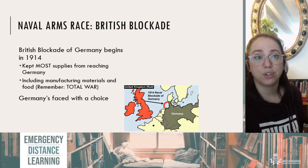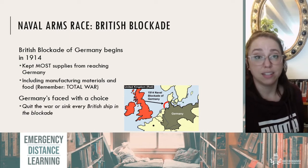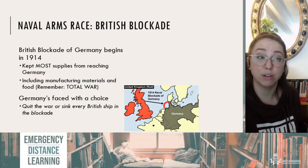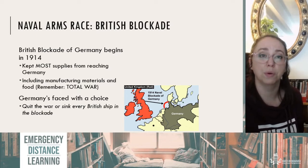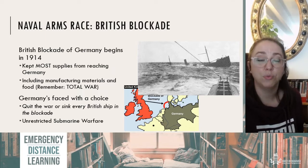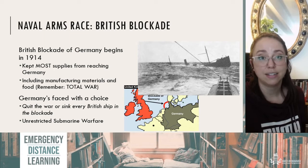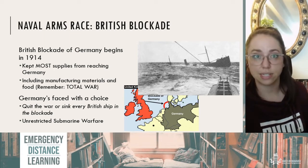And Germany, after a couple months of this blockade and not being able to break it, they're faced with a choice. That choice is to give up and accept defeat, or to determine to sink every British ship in the blockade. If you were Germany in the first year of World War One, what would you do? Yeah, they go for sinking every single ship in the blockade. And we see Germany develop a tactic called unrestricted submarine warfare. Unrestricted submarine warfare is exactly what it sounds like.